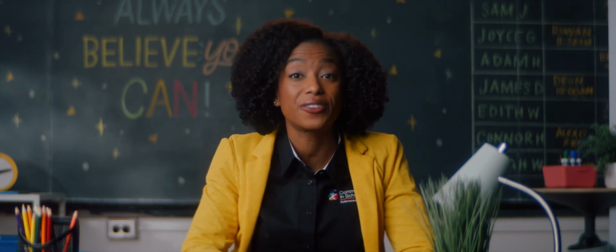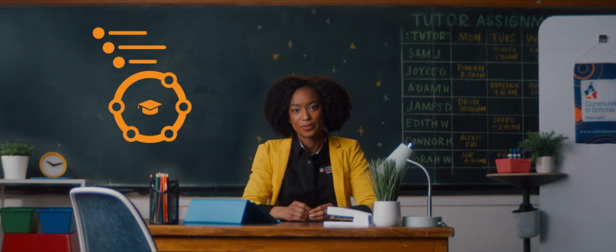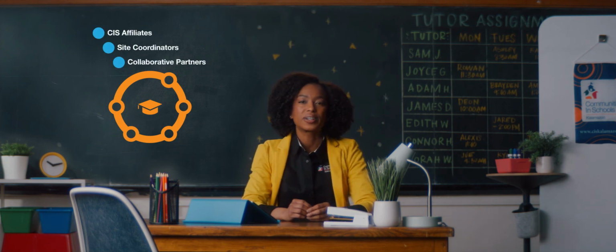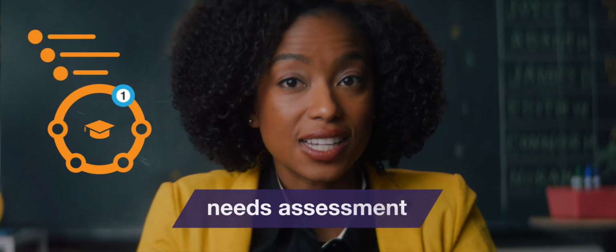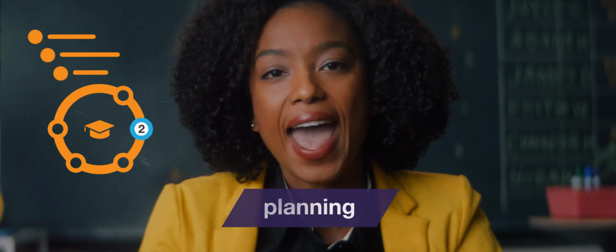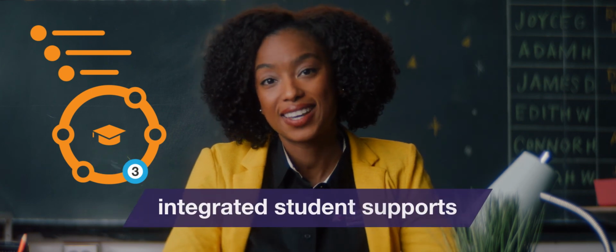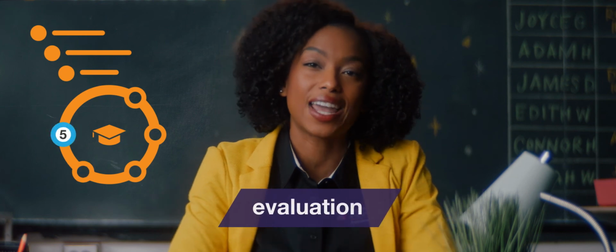Let's recap the key parts of our CIS model. As a CIS site coordinator, my colleagues and I work to bring services and resources into the schools. We do a needs assessment and make a plan, which involves creating both a school-based plan and individualized student plans. We then coordinate the resources and services that flow through our 3 tiers of integrated student supports. We monitor progress, adjust accordingly, and then evaluate annually.